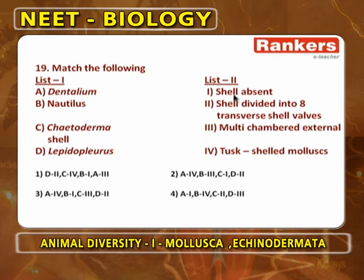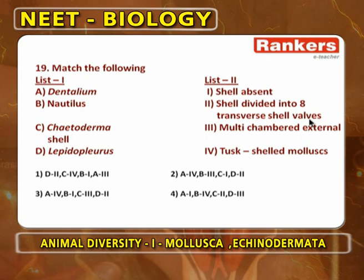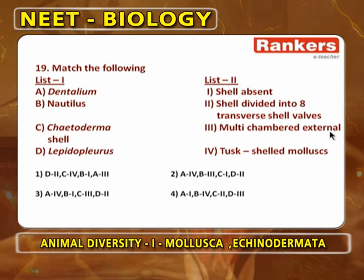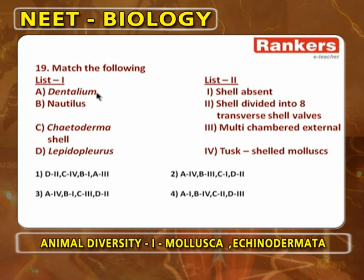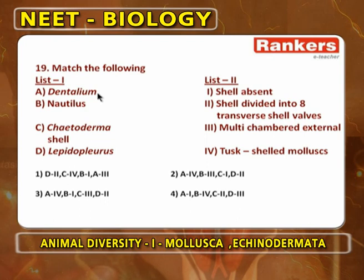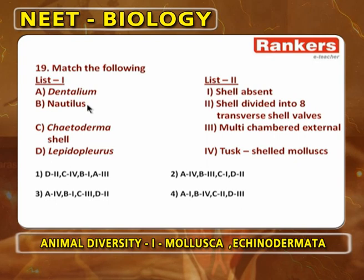Shell absent. The second one is shell divided into 8 transverse shell walls or plates. The third one is multi-chambered external shell, and the fourth one is tusk shelled mollusks. Now what is the correct answer for this matching? Dentalium comes under the class Scaphopoda. In dentalium, what type of shell is present? Tusk-shaped shells are present. Nautilus comes under the Cephalopoda. In nautilus, the shell is external, having many chambers.